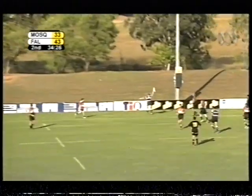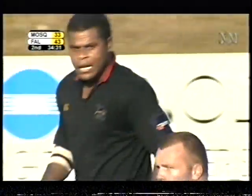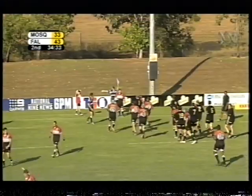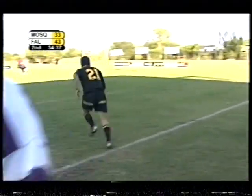Well, you've got to hang on to the opportunities. It was a great burst by Tim Berber. He had Crowley looming up on his outside. It wasn't a great pass, and Crowley, unfortunately, just cannoned off his leg. It wasn't a knock-on. Who's off?